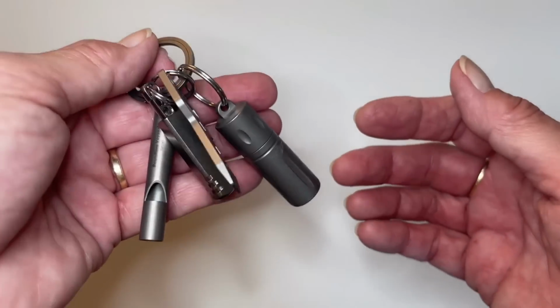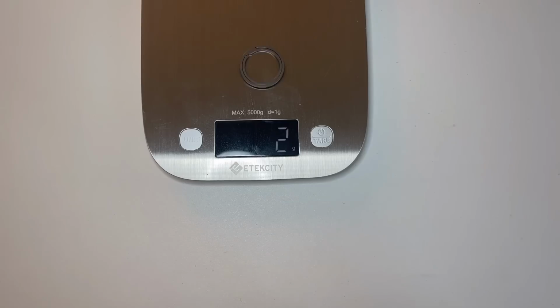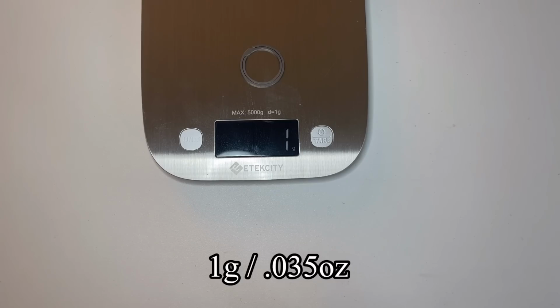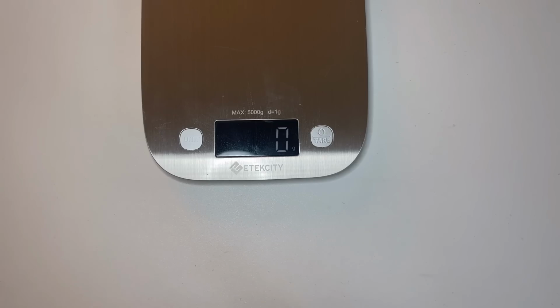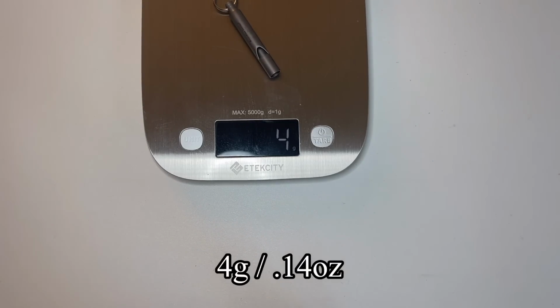Let's weigh everything that's on here. Start off with this little titanium keyring. And it's not even registering. It's registering between 0 and 1 gram, as you can see right there. My titanium whistle, 4 grams.